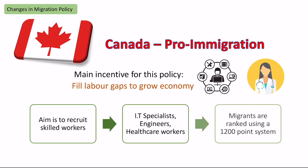country of Canada. And the way that they do this is that anybody that applies to come to Canada, they rank them in a point system, and I'm going to go through that point system in a second.